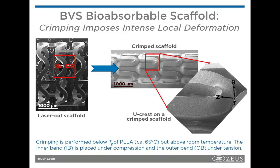you can see that there's bulging along the inner bend. And in fact, along the outer bend, there's actually a bit of a reduction in the strut thickness in that area. So you're subjecting the material in crimping to massive compressive stresses along the inner bend, and actually then substantial tensile stresses along the outer bend.